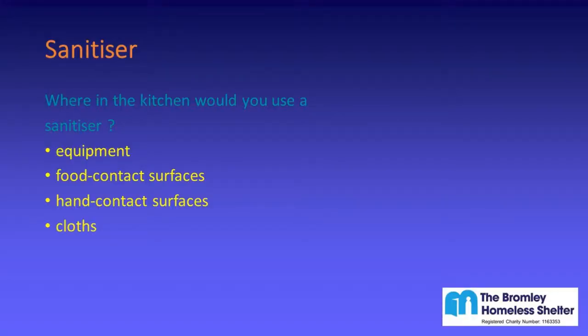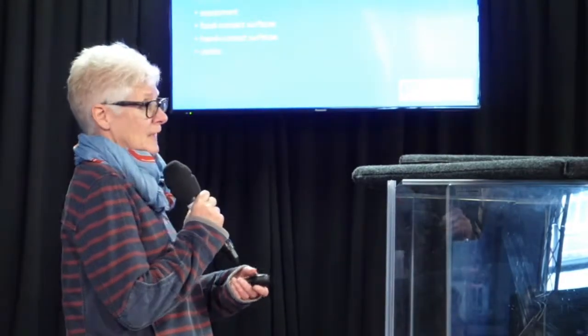Where in the kitchen do you need to disinfect? You might say, oh, I bleach the floor. I don't mind if you bleach the floor or not, because you're not making food on the floor and we're walking on it. That's up to you. But what must be disinfected to kill bacteria is equipment and utensils, any surfaces that food touches, any surfaces that your hands touch, so fridge door handles, taps, that sort of thing, and cloths.